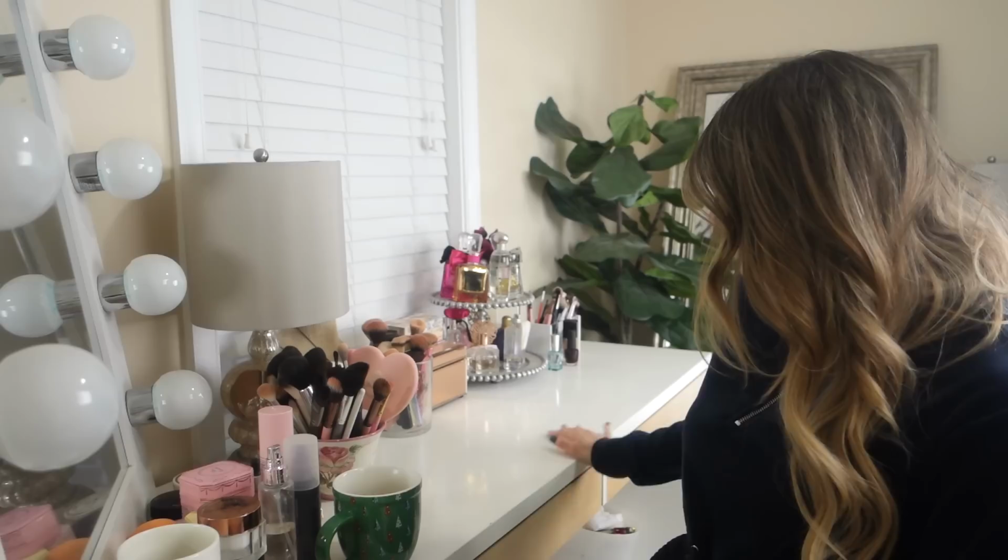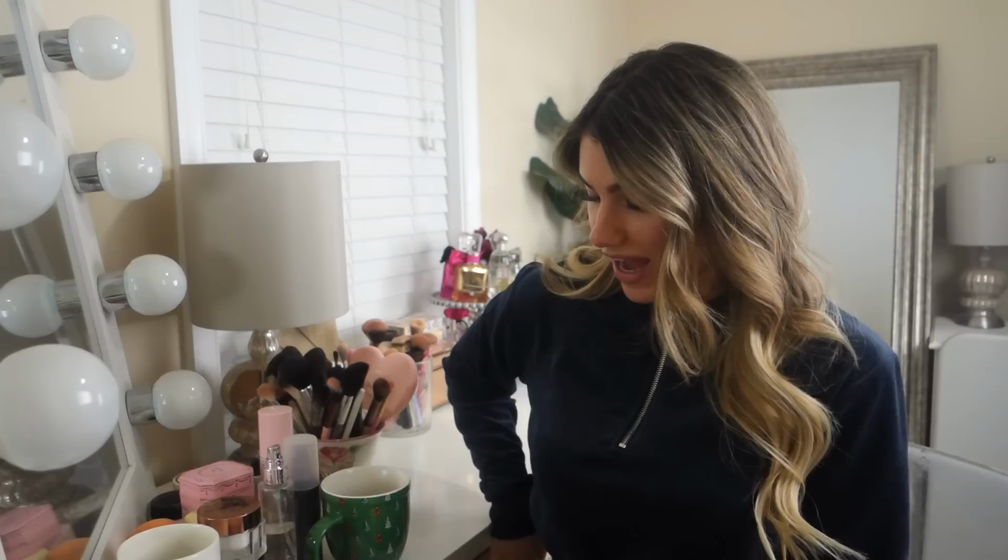Hey guys, so today's video is going to be a declutter of this vanity. I got this from Ikea. It has two drawers. I really do love it. I've had it for many years, but it is time to organize it. I think this is the most full it's ever been. It's so full that when I'm getting ready, I can barely close them.